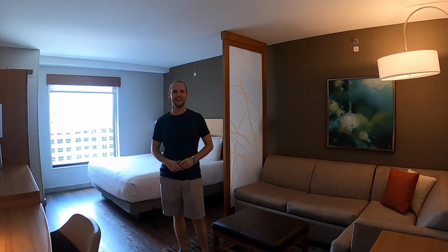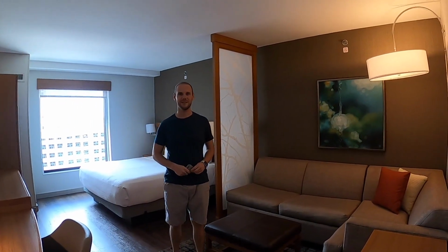So that's our room. This is where we'll be staying for the next week here in Austin and getting lots of fun work done while we go out and play a little bit in the evenings.